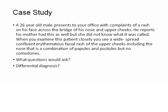So a 26-year-old male presents to your office with complaints of a rash on his face, across the bridge of his nose and upper cheeks. He reports his mother had this as well, but she did not know what it was called. When you examine the patient closely, you see a widespread confluent, so it's coming together, erythematous facial rash of the upper cheeks, including the nose. That is a combination of papules and pustules, but no comedones. So there's no acne so much there. So what other questions are you going to ask him?